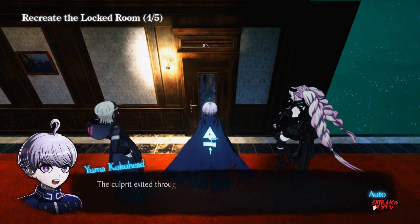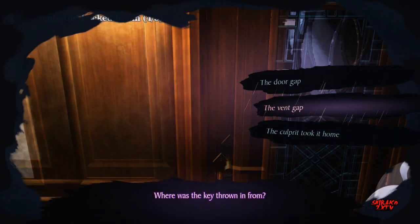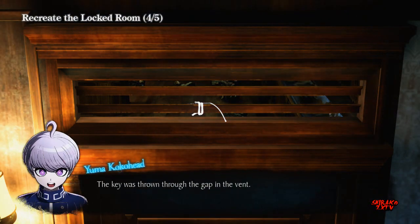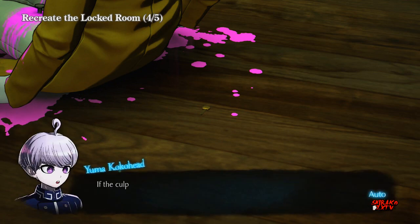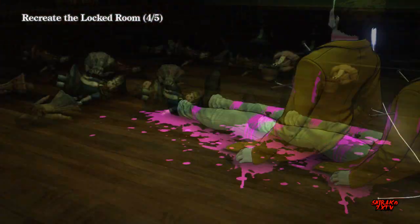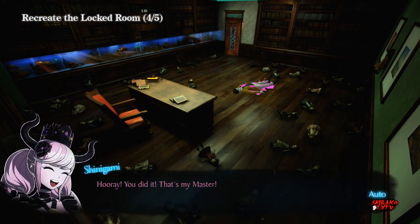The door. The culprit exited through the door and locked it with the key. And then the key was thrown through the gap in the vent. If the culprit managed to drop the key next to the corpse, the only thing left was to untie the line. Then the corpse, which was supported only by the line, would fall face up on top of the key. That's how the culprit created the locked room. Hooray! You did it! That's my master!